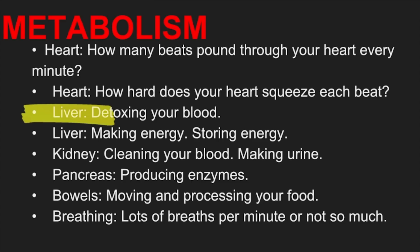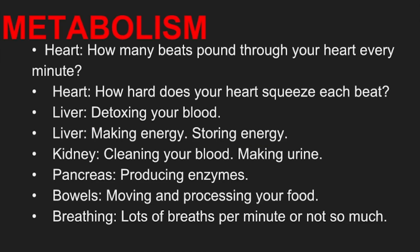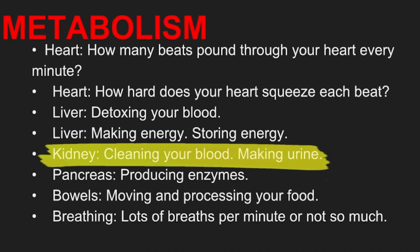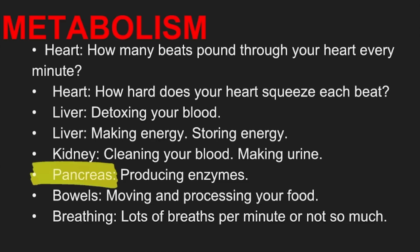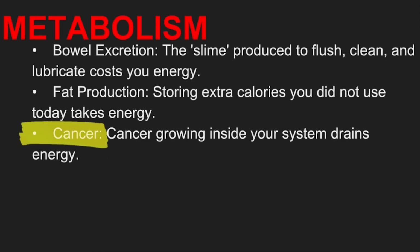If your liver has to work hard to detoxify your blood or make energy from storing or adding and replacing energy such as glycogen, both of those things within your liver change your metabolism. Your kidney also has to clean your body and make urine. That increases metabolism. Pancreas, as you produce enzymes to break down the food that you eat, that increases your metabolism too. Breathing, did you know that changes metabolism too? If you have asthma or you're suffering from COPD or emphysema, the amount of energy it takes for them to breathe totally changes their metabolism. Bowel excretion, as gross as that sounds, the slime that you need to move your bowels along, that takes energy too. Fat production, storing extra calories that you didn't use actually boosts your metabolism. I don't promote that for a weight loss plan. Finally, there's cancer. If you have cancer growing in your system, it increases and demands more energy every day that it grows.